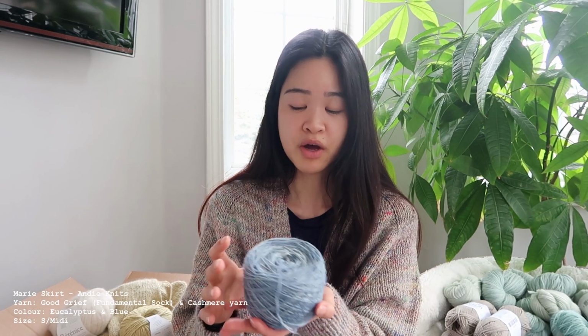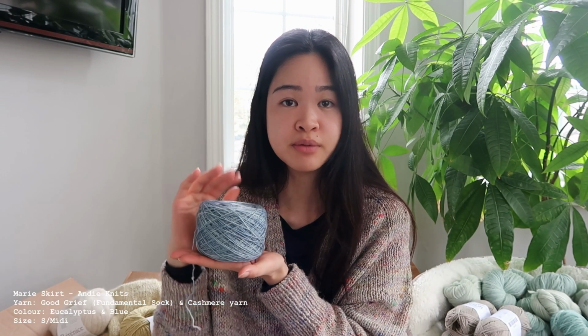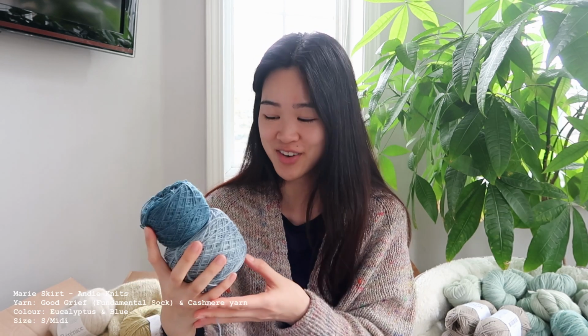And then I also bought this yarn from Good Grief. So this yarn is actually Good Grief's Eucalyptus in their fundamental sock yarn. It's hand dyed. I wound it up yesterday and it looks absolutely gorgeous. It looks like light wash denim. So how fitting are these two together? It's just denim. It's giving denim, and I want a denim skirt, so I think this would look perfect. So this is my second WIP to be. Not exactly a WIP yet, but a WIP to be.